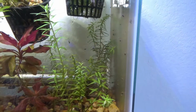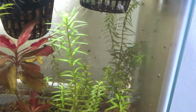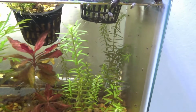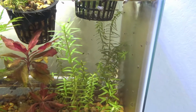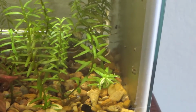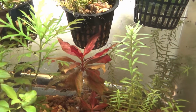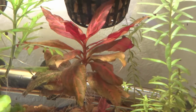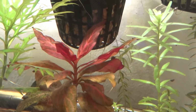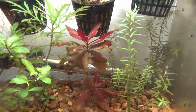The Rotala has lost its red color, but I really like the look of it. It might not be red, but I have a lot. It's also a weed. Grows really fast. I took cuttings and just planted it in the pea gravel. And then of course more Alternanthera reineckii. Some of the leaves have algae, but again, I'm just growing this plant, and when I have another tank, then I can just transfer it.